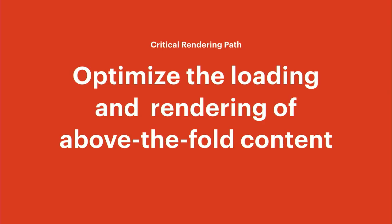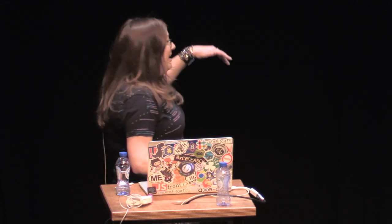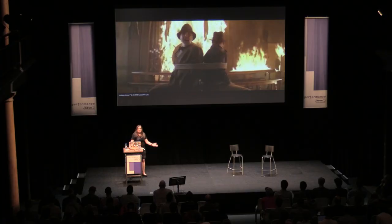And to do that, we decided we were going to look at our critical rendering path. Optimizing your critical rendering path really means optimizing the loading and the rendering of your above-the-fold content. Now, I spent the last 10 years telling every designer that I've worked with that there is no fold. So I can't believe I'm actually saying above-the-fold right now. But it's a useful abstraction when you're talking about load performance. You really want people to see that initial screen, especially on mobile, as quickly as you can. But again, now what? How do you actually do that?